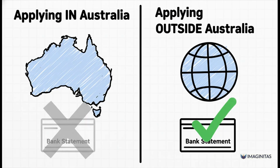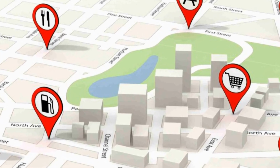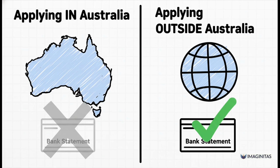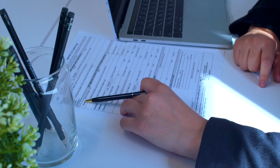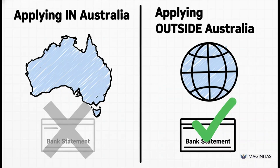Now pay close attention to this part because it's a bit of a curveball. It all depends on where you are when you apply. If you're already in Australia, you usually don't need to show this proof of funds right away. But if you're applying from overseas, it is absolutely essential to include it with your application from the get-go.